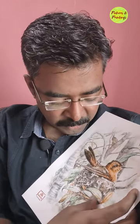Overall, I think it turned out to be a little bit more detailed than what I imagined. Initially, I thought it's going to be a very straight, simple one. But then as I started painting, I really liked this picture and I kept adding details, be it the leaves in the foreground, the nest itself, and a little bit of the background trees. But I felt it's all worth it.